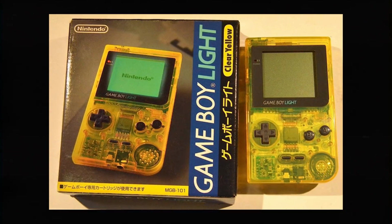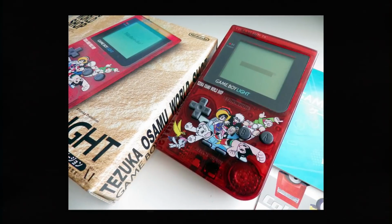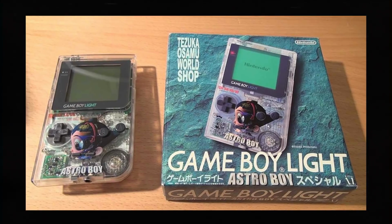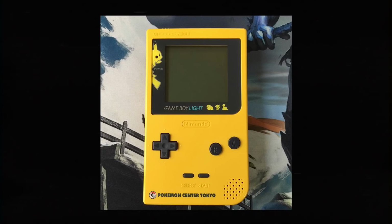It originally came in either gold or silver, but there are some special edition versions, like the translucent yellow Toys R Us exclusive that I've never seen before. There's a translucent red Tezuka Osamu World Shop exclusive, a clear Astro Boy and Famitsu limited edition, and my favorite, the Pokemon Center Special Edition. The wiki says that there was only 1,000 of these made, but I see them on eBay pretty frequently, and they don't seem to be in that high demand, so I don't know how true this is.